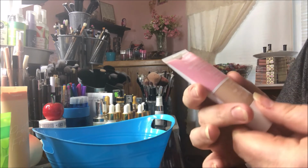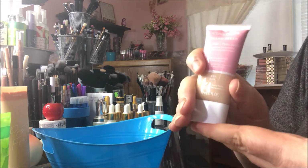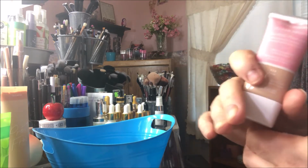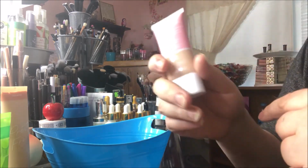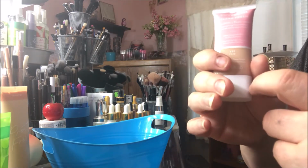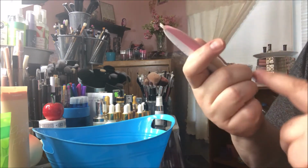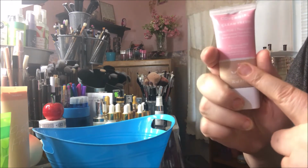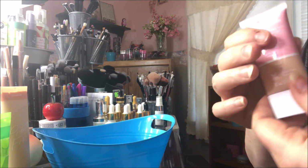It says it's dewy, and I have to agree, it is dewy. I again used a powder foundation to get more coverage, which it had way more coverage than the ColourPop tinted moisturizer, but it wasn't full coverage, which it doesn't state that it is, so I'm not faulting it for that. But I did use a foundation powder with it.